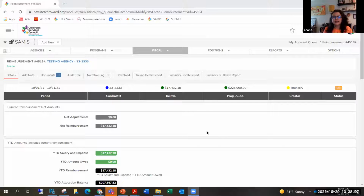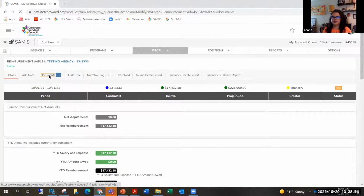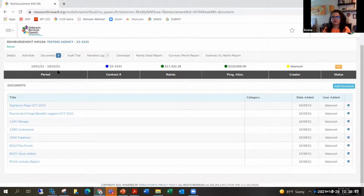Just to remind everyone, when we say at the summary level, we mean at the summary page level, at this level right here. Include your documentation here. Your documentation should look something like this: the signature page, your payroll and fringe benefits, and then all your expenses, and the program unit of service activity report, not activity detail. Please read back in the guidelines. It clearly states activity report. Activity detail is a completely different report for us. So please ensure you're attaching the right one.